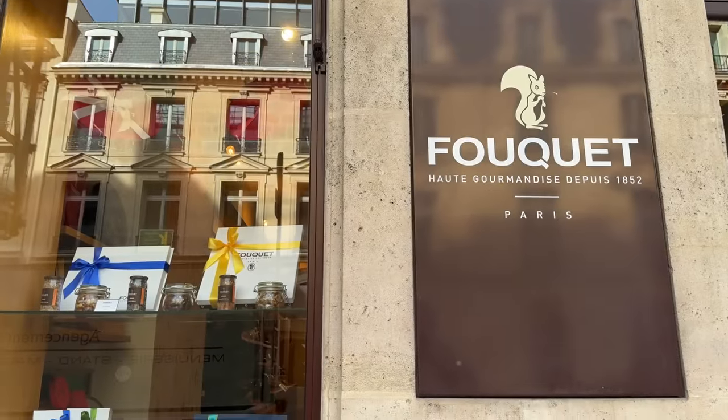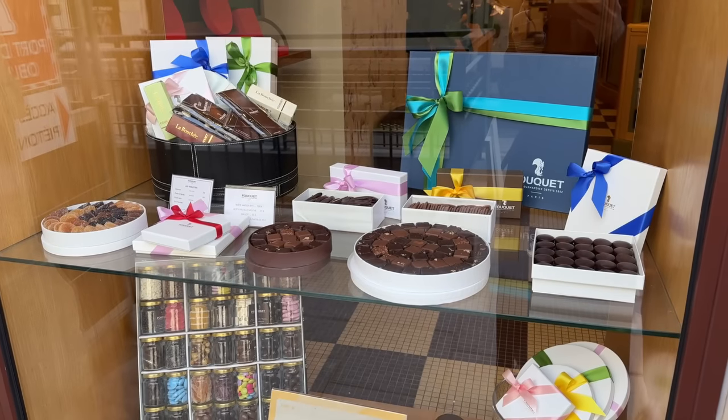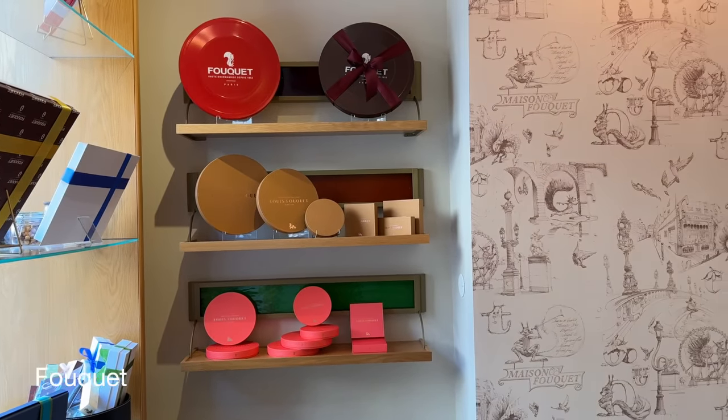This may be one of the best things about Hauser's new space. Ladurée is right across the street. This is a confectionery that's been around since 1852. And I will definitely be picking out some goodies to bring home with me, and I will probably get some gifts here as well.